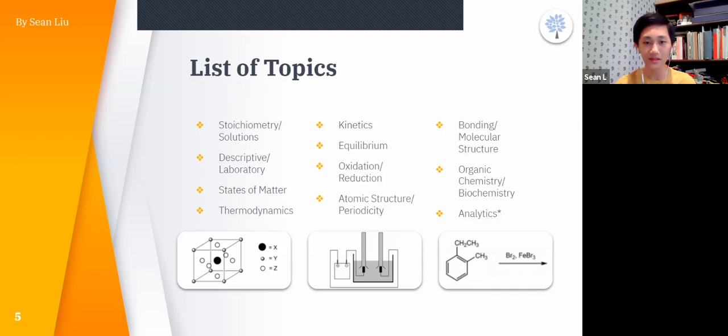Right here we have an example of states of matter. This is a solid lattice structure where X, Y, Z are different atoms. This might be something you'll encounter during the local round or the national round or the international round. Here we have a voltaic cell. Here we have an aromatic substitution. So a wide variety of topics, all related to chemistry, the central science, and how molecules interact with each other.